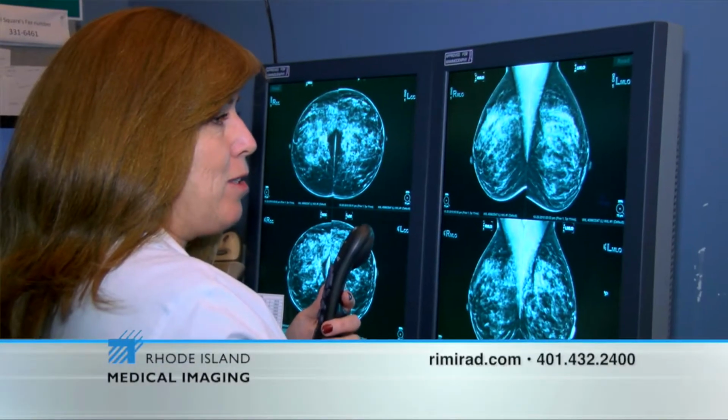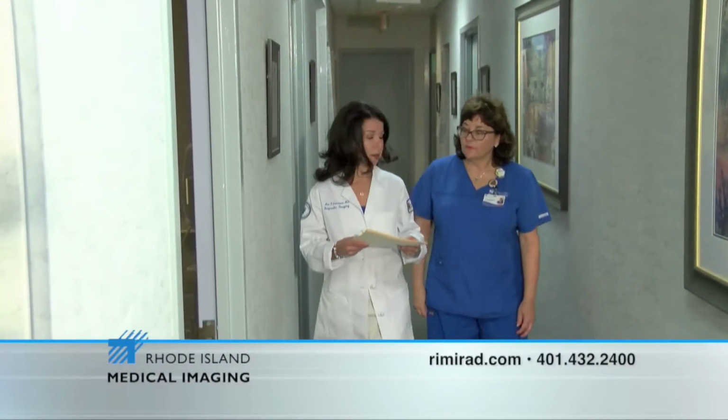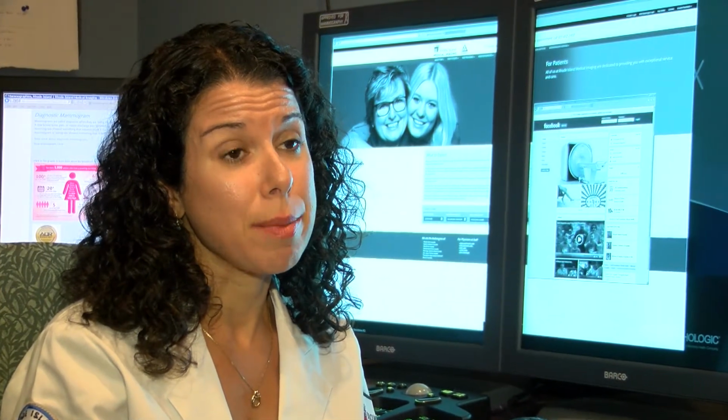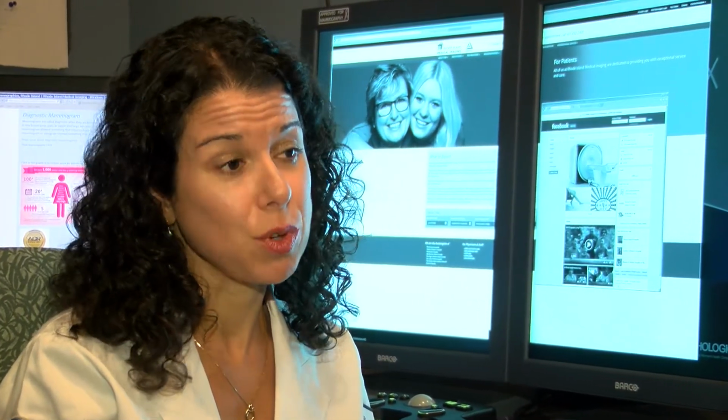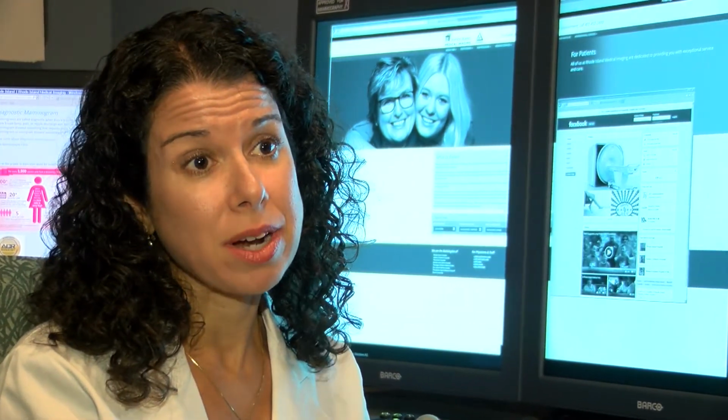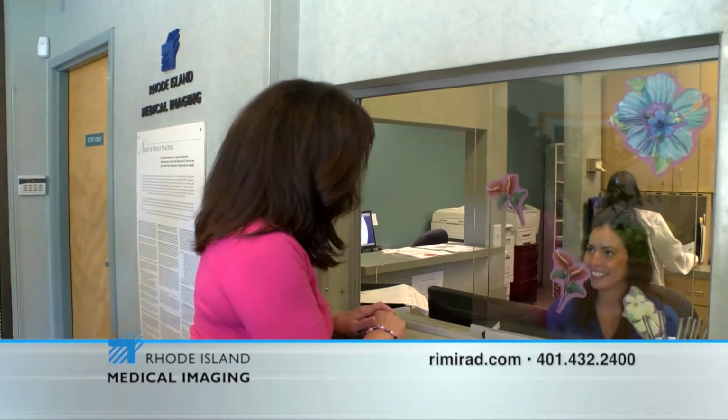So what I recommend, and what our practice recommends in keeping with the American College of Radiology recommendations, is to start mammography at age 40 if you have no special risk factors, no family history, and to get those mammograms annually.